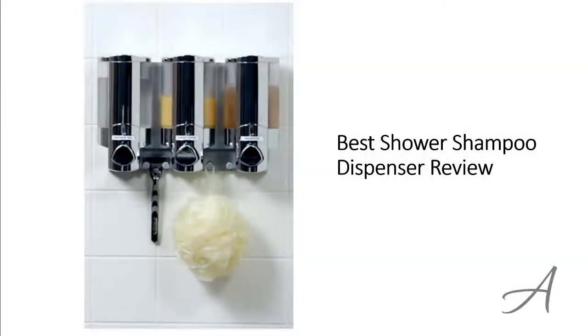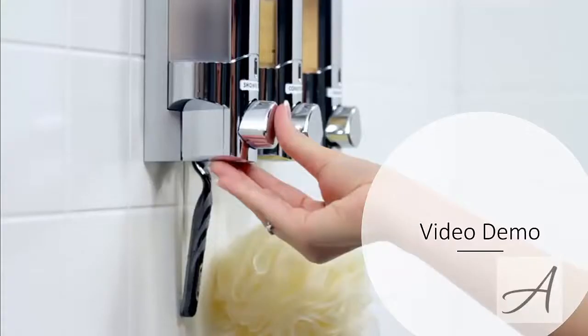Best Shower Shampoo Dispenser Review. In this video, we'll share with you one of the most popular shower dispensers in the market that have been used by thousands of people who have given their stamp of approval. We'll share with you some of the features of what makes this dispenser so popular. Also in this video, you get to see a quick demo of how easy it is to set it up and use it right away.